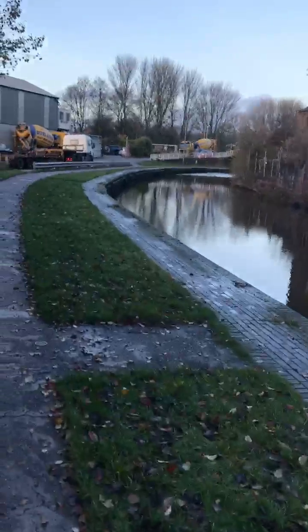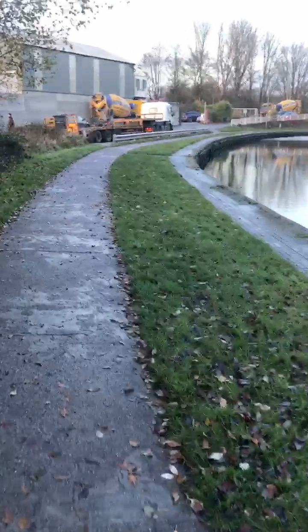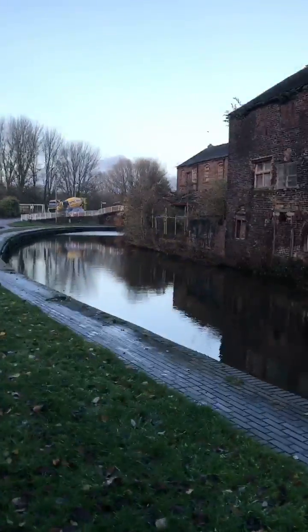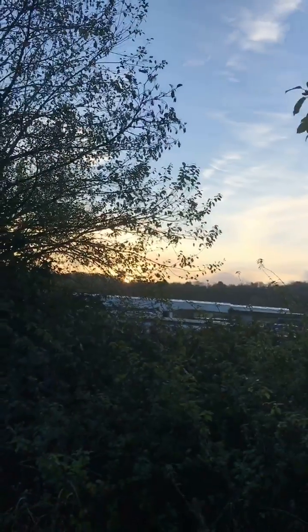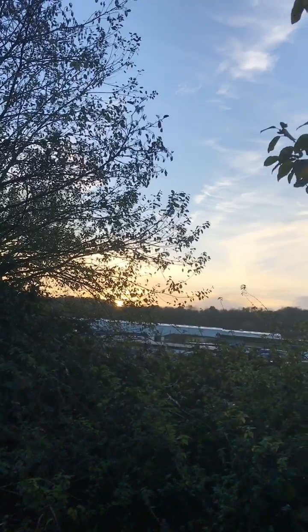and feeding some birds, if we can see any. See how long we can stick it, how much sun we're going to see. There's the sun. I'll just prove the sun's out.